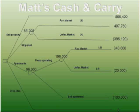To find expected value for this path, we will first multiply the final value by the probability, which would be 340,000 times the probability of 0.6. Then you have to do the same for the lower path, which would be a negative 20,000 times the probability of 0.4. After these two values are calculated, all you need to do is add them up and you get your expected profit for that particular path.